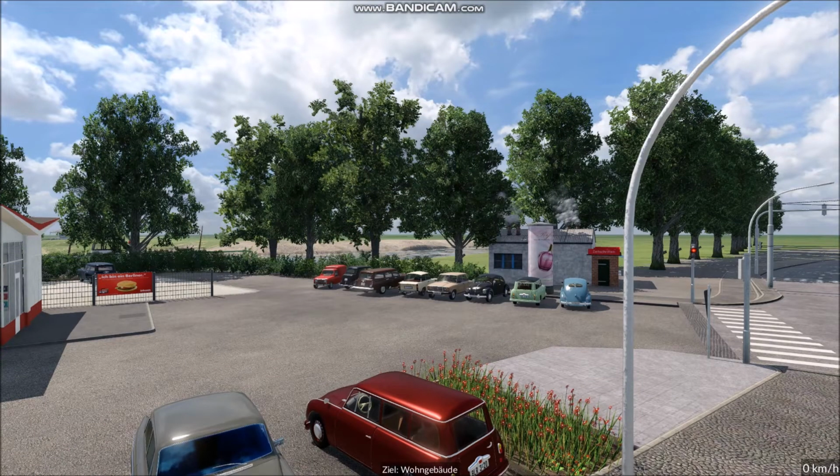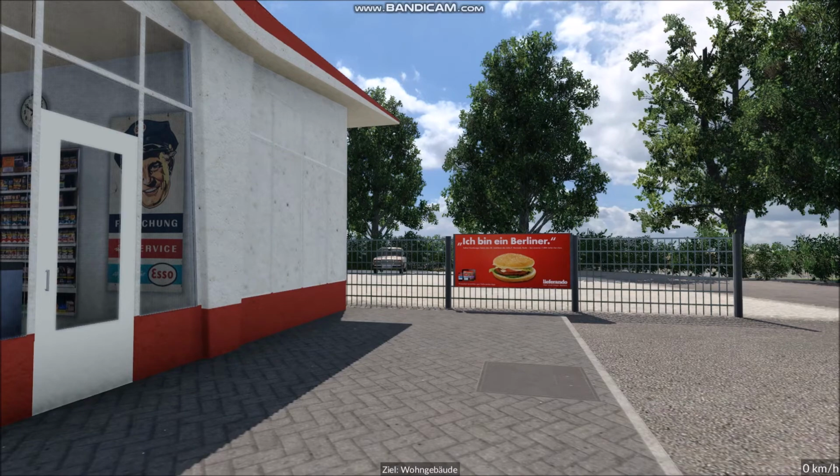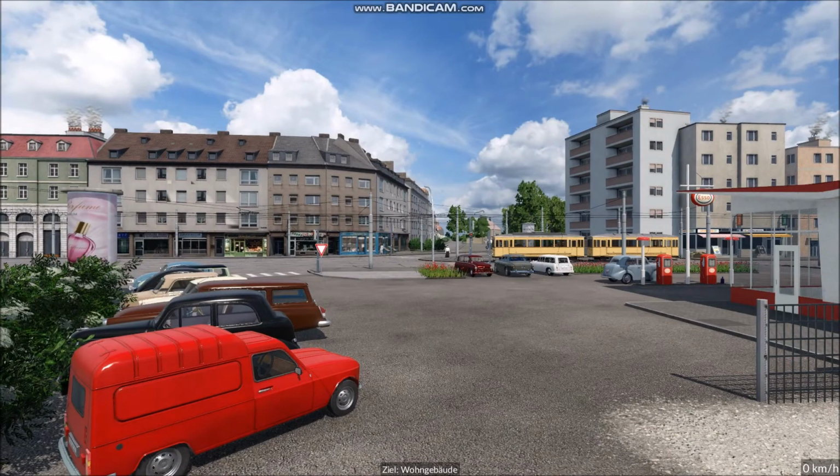I also added a few trees and Ich bin ein Berliner, one of the poster mods.